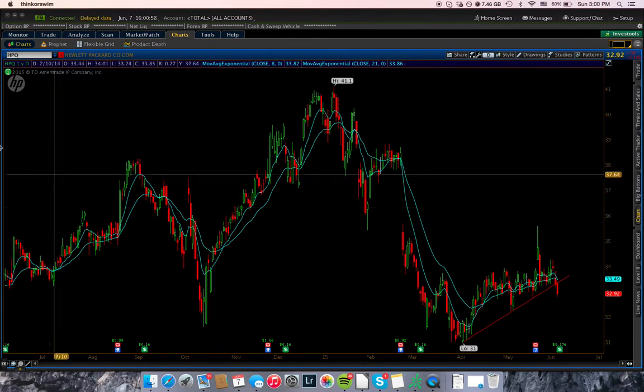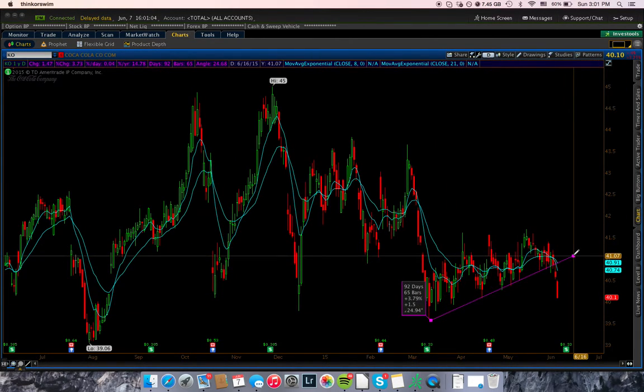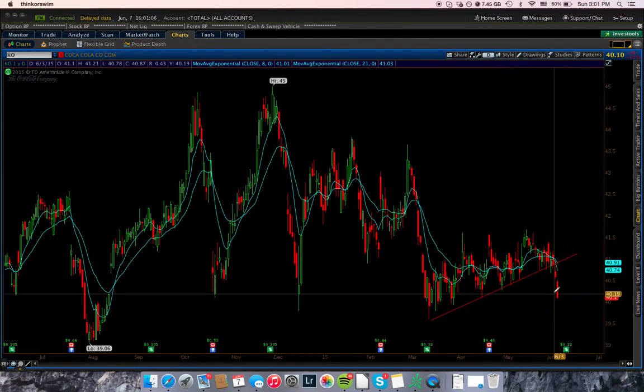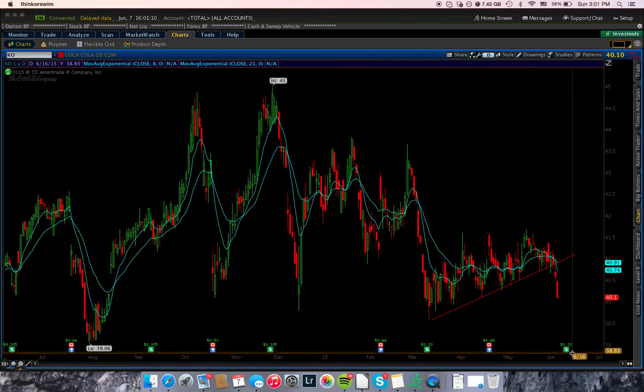Let's take a look at Coca-Cola as well, because it's pretty much the same trade that we've been looking at. If we draw a simple trend line from here to here, we can see that it dropped off a few days ago. Yeah, and it's looking for a big short. It could. This dividend's coming up, isn't it? Right.